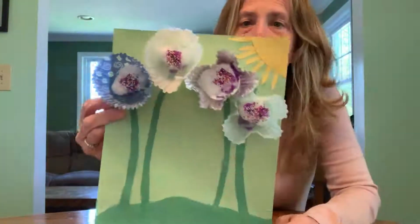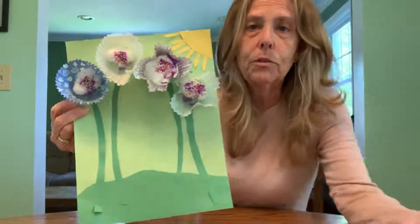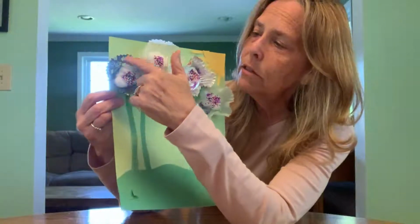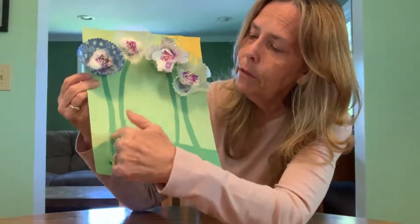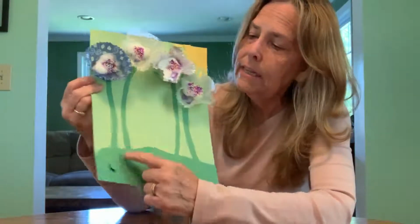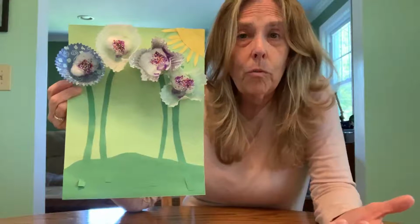And inside the cupcake wrapper is a cotton ball. And on the cotton ball, I glued some sprinkles. So those are the seeds. And these are the petals. This is the stem, right? The roots go underground. And I didn't put leaves on this one, but you can put leaves on it. You can make it any way you want.